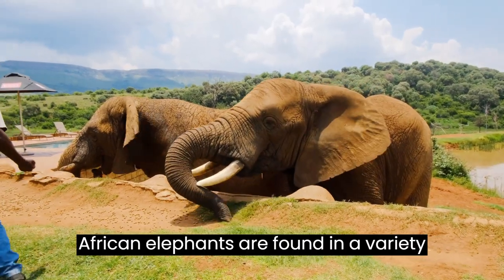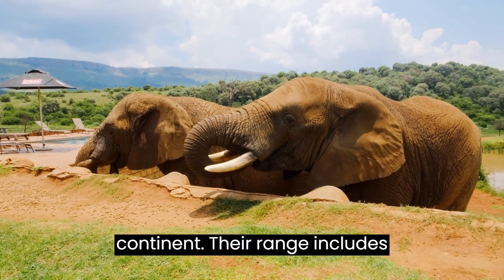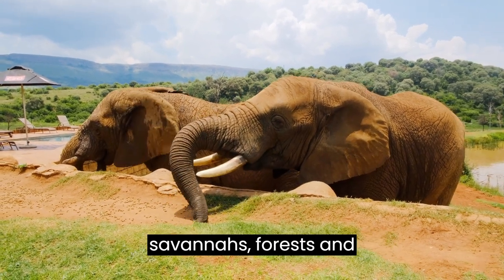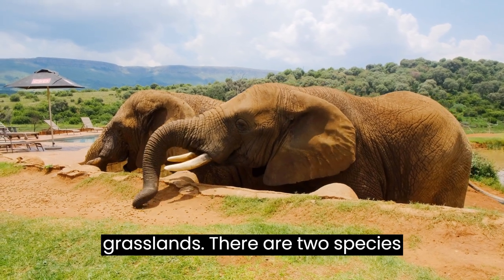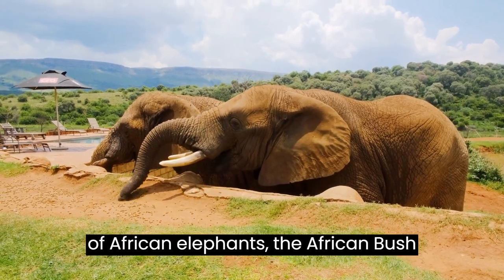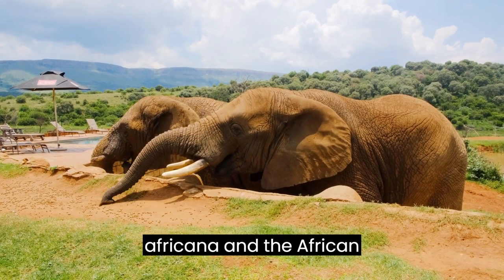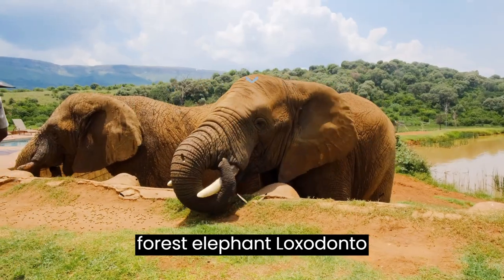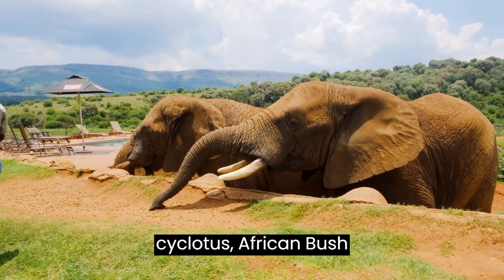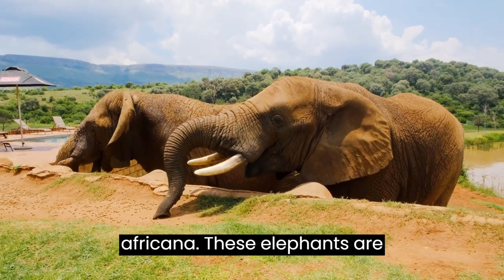African elephants are found in a variety of habitats across the African continent. Their range includes savannas, forests, and grasslands. There are two species of African elephants: the African bush elephant, Loxodonta africana, and the African forest elephant, Loxodonta cyclotis. African bush elephant, Loxodonta africana.